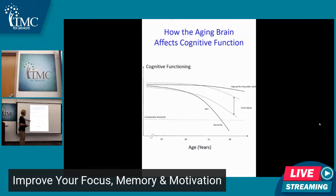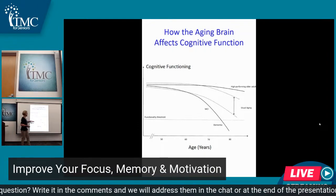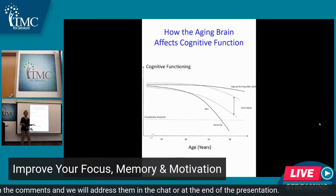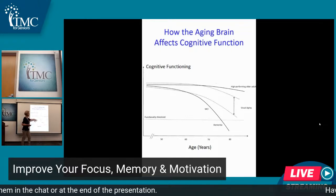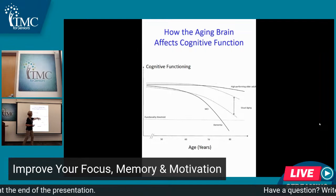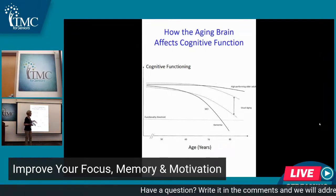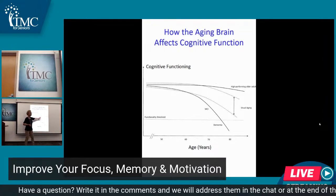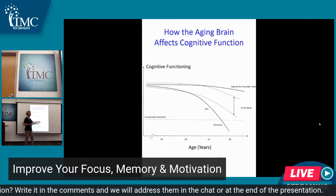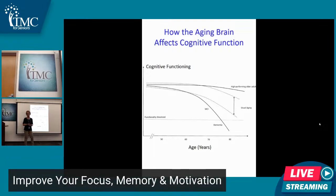So the whole goal is, of course, this line here, which is called the functionality threshold. That means we're still able to function on our own, pretty much independently. So our goal here is to move ourselves by our daily practices, by our habits, to stay on a curve so that we can live on our lifespan and not fall below that line. So not lose function, be able to live independently.